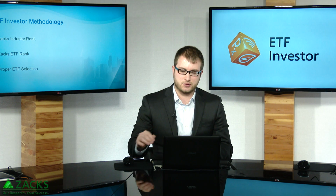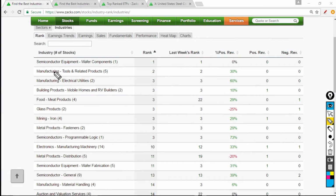Right here, if we look at the industry rank, we can see that all the different segments of the fund world and the stock world itself are broken up into smaller subsets, and the different segments are ranked on a 1 to 260 range. You want to see ranks in the 1 to 50 range. Those are going to be the best ones to watch. You also want to see sectors that are surging up the rank list, such as this one with food, where it's gone from 22 to 3 over the last week. So those are going to be key areas we're looking for. We're going to be finding ETFs that focus on these segments that are surging up the ranks and that have multiple industries in the same sector that are also doing very well.